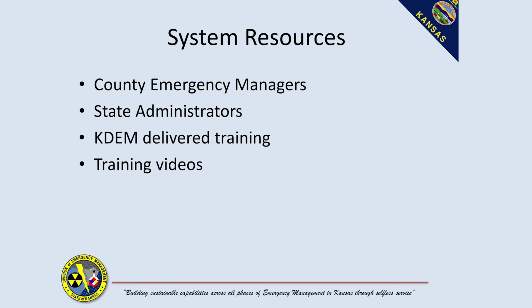If you are unable to get a hold of them, you can contact state administrators such as myself or Brian Rogers. Brian, are you still in the room? Not seeing him. Both our contact information is on the kansas.responders.us website. But again, I'll state that your county emergency managers are your primary point of contact, so please reach out to them.